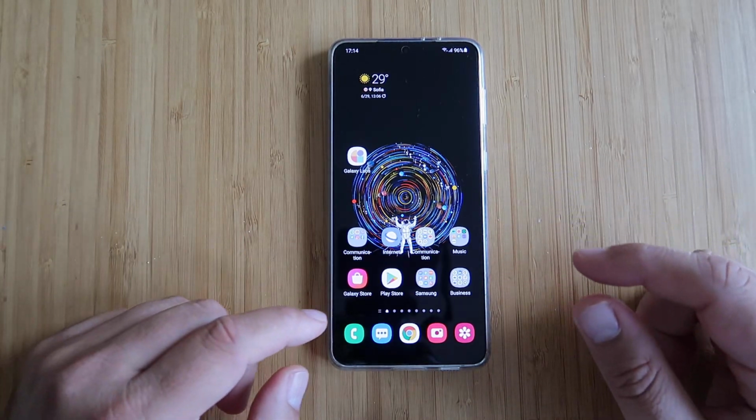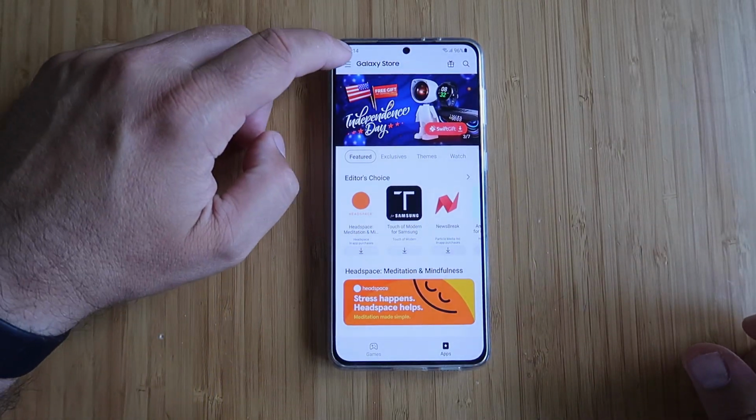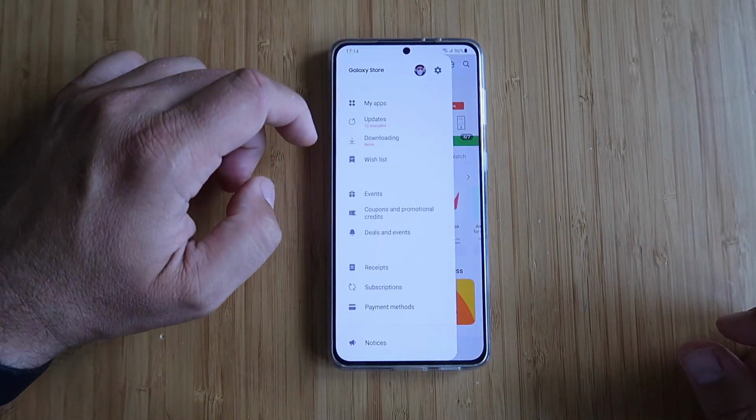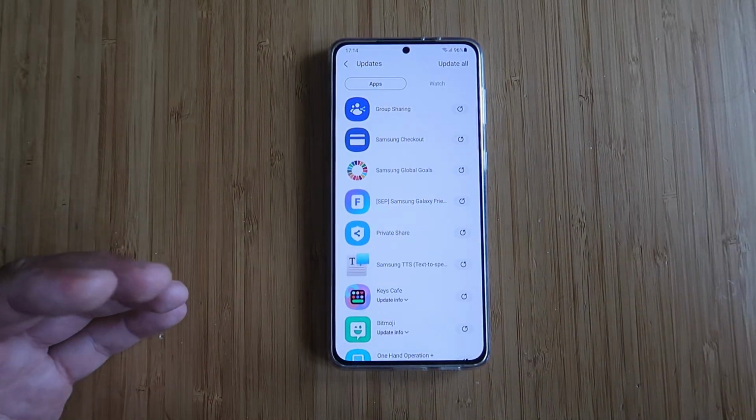Let me show you something, guys. Step 1, open Galaxy Store. Step 2, click here the hamburger menu and then click Update. Boom! Voila! Samsung keep them coming.